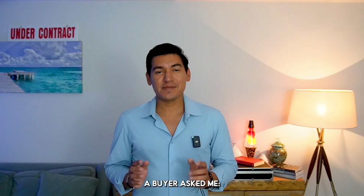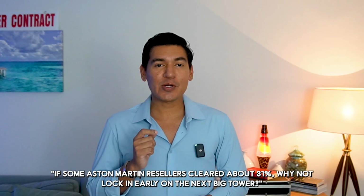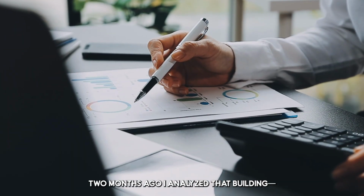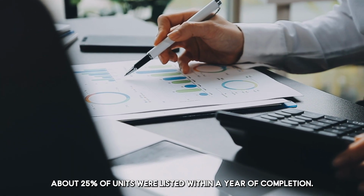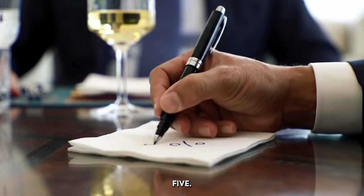A buyer asked me, if some Aston Martin resellers cleared about 31%, why not lock in early on the next big tower? Two months ago, I analyzed that building. About 25% of units were listed within a year of completion. I wrote one number on a napkin: 5.